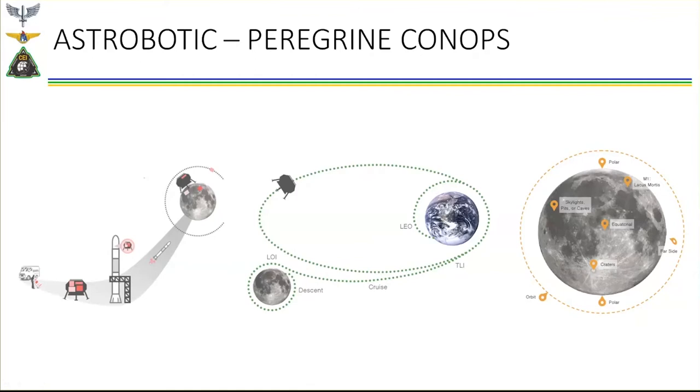After space and orbit maneuvers, Peregrine lands safely on the moon's surface, or it stays in orbit if your scientific research needs that. In the right picture, you can see there are lots of sites that you may choose for your mission. The first mission for Peregrine is set on the M1 Lux Martis. It's going to be in the year 2021, next year. After that, you can customize your mission and choose any of the sites that they offer, and also the orbit of the moon.